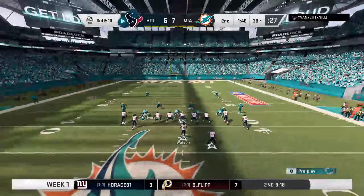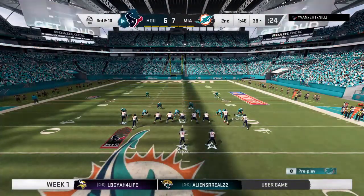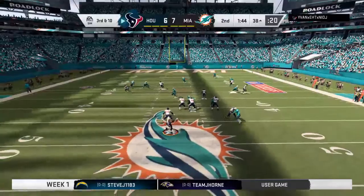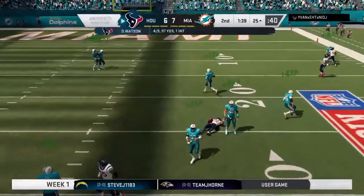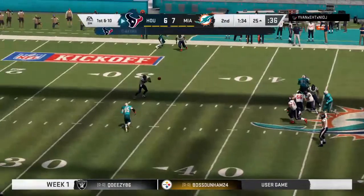Now they face a 3rd and 10 after back-to-back incompletions. Check 4. A shotgun snap for Watson. Now he'll dump it underneath to his running back, complete. A fresh set of downs on a gain of 13 there for the Texans.